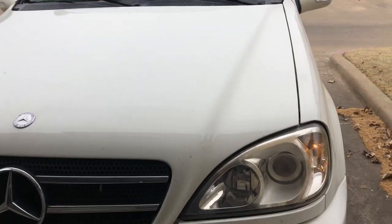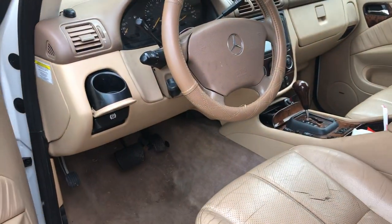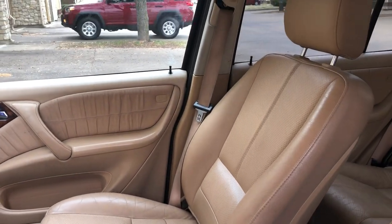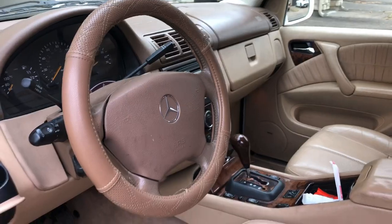This is the workhorse of the fleet. Yep. The W163, this is the ML500. This is what I use for all of my stuff. She's not in the best shape on the inside, but she's pulled houses. She has pulled everything I've asked her to pull. I have asked her to pull a lot, and she has done magnificently.